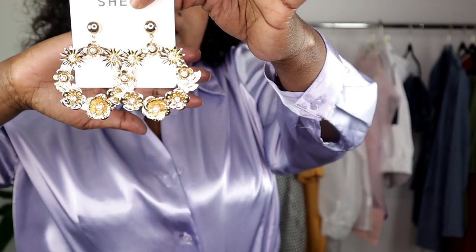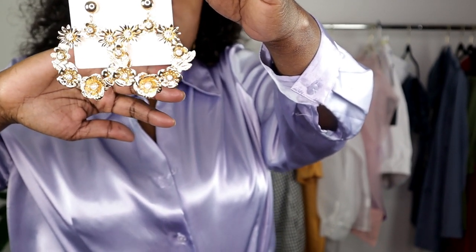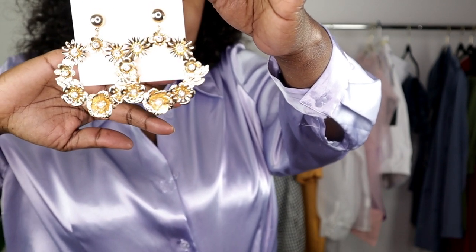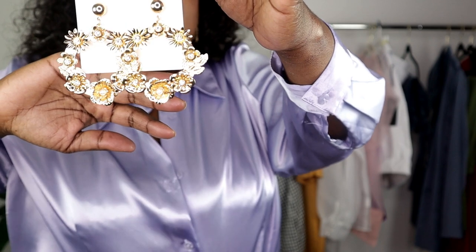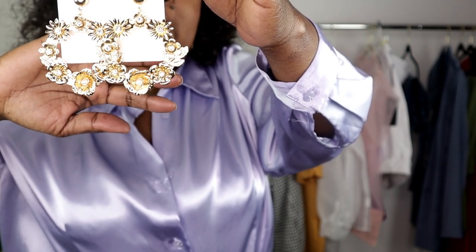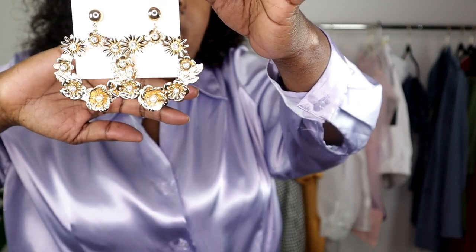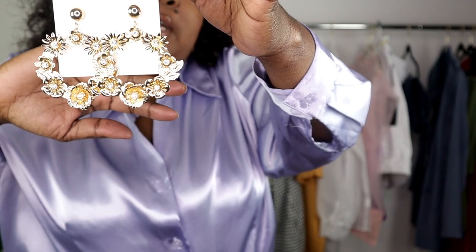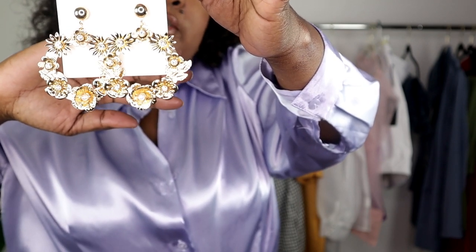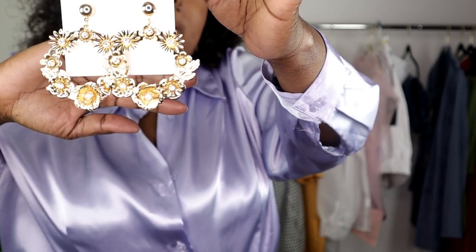Next earrings I'm going to show you are these here. They're just flowers with diamonds in the flowers. A hoop, and they are a bigger hoop than the last pair. These are very, very cute. This is more of a statement just because of how big the hoop is with the flowers and diamonds. This is more of a dressed up style of earring. But again, like I said, even if you have on a dressed down outfit, your accessories can dress it up. Love, love, love these, my loves.